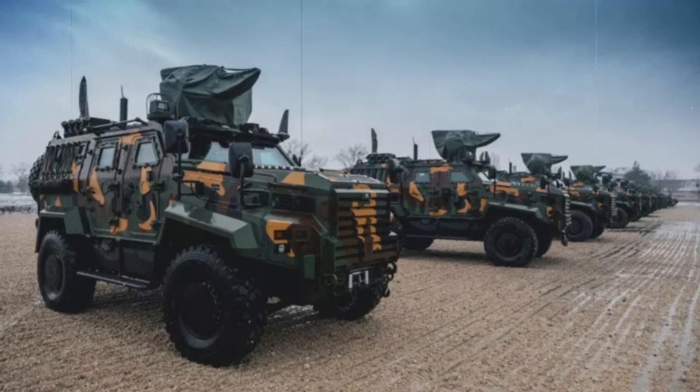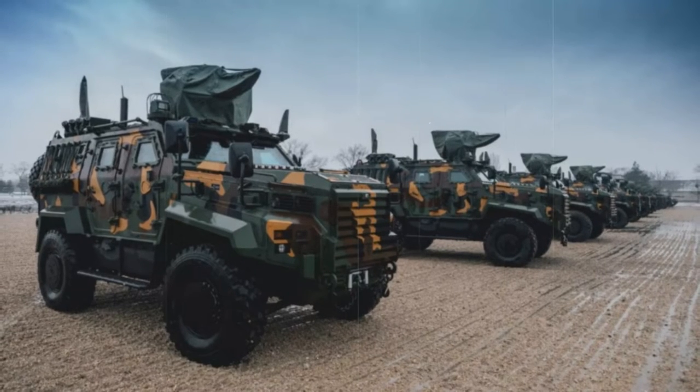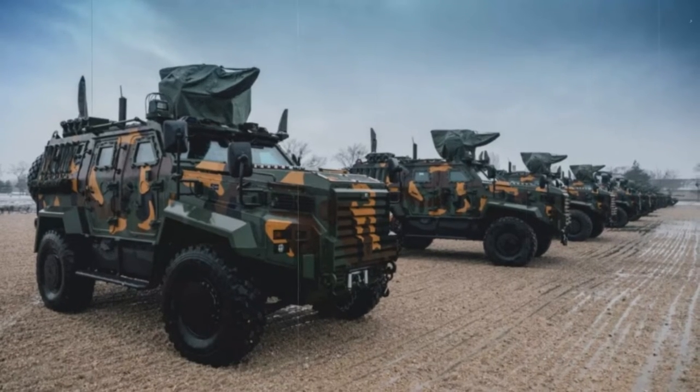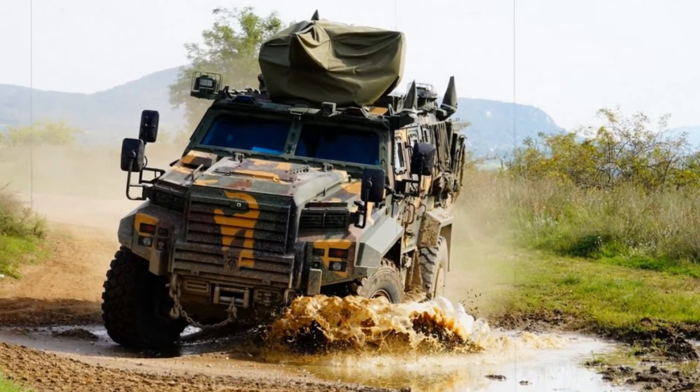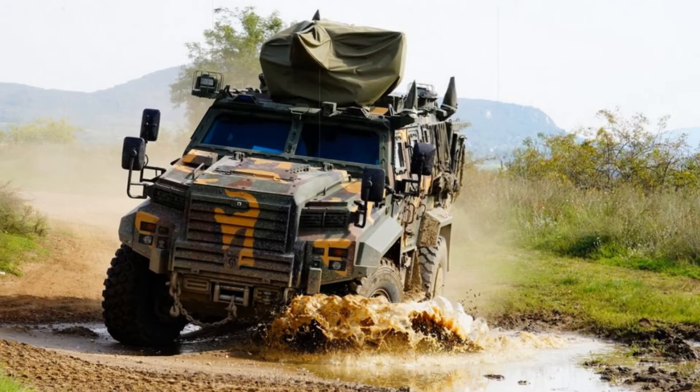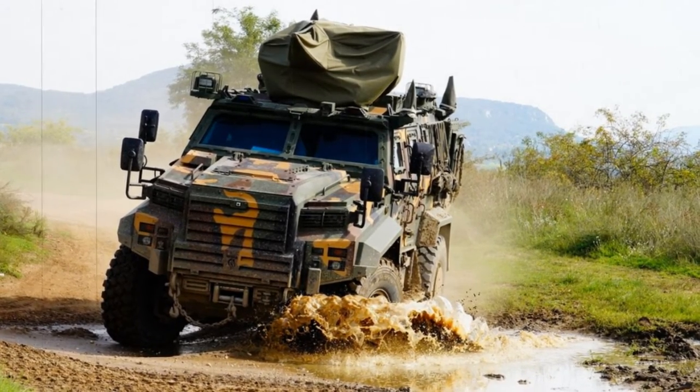The base design carries 9 occupants in some basic comfort. Powered fans help to extract gunpowder fumes from the cabin when under fire. Steering is power-assisted. Armor protection is against small arms fire, artillery spray, and some mines and improvised explosive devices, IEDs.